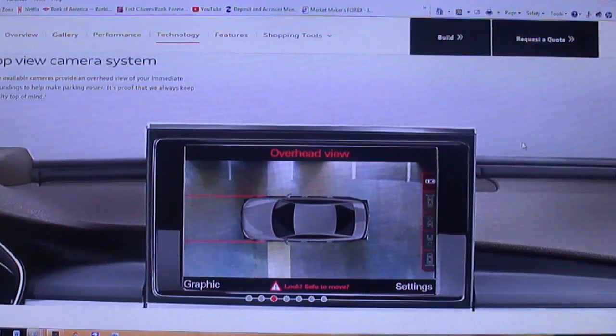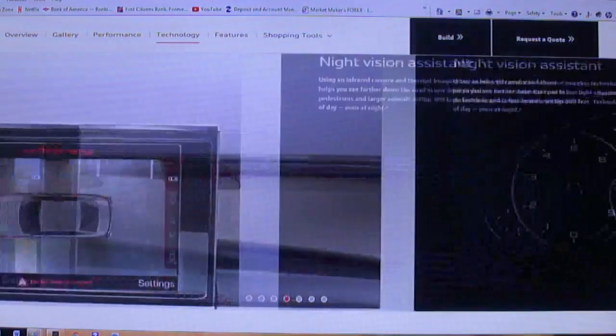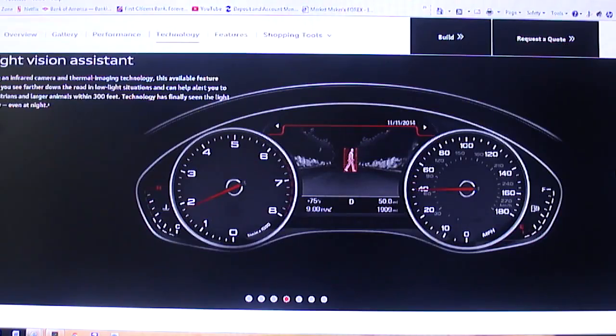So it has a camera, so the car scans itself and gives you an overview of itself, making it easier to park. Alright, and keeping visibility in mind as well, so keeping you safe. You have night vision. So let's say that you're driving through the night on a dark road. Where I live, there is a dark road.